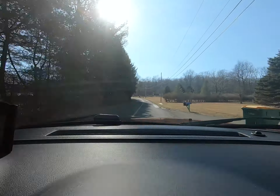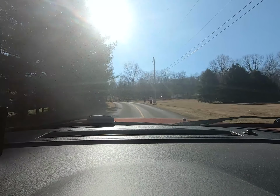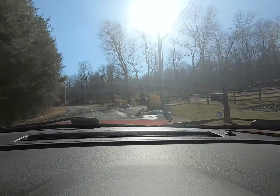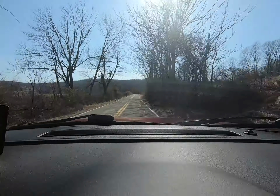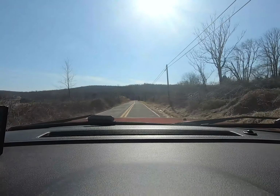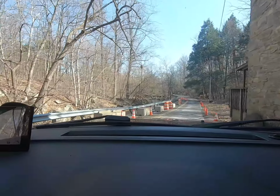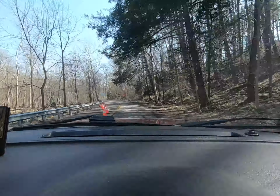As I'm driving along the back roads making my way to Macungie, some of the local residents were taking advantage of the warm weather, out walking their dogs, or just taking a nice afternoon stroll along the road. Even this guy here, our local musician, was out for a walk playing his guitar. Some of the roads along the way are still showing signs of the severe flooding we had last summer, thanks to Tropical Storm Ida.